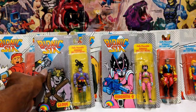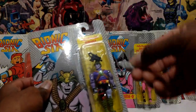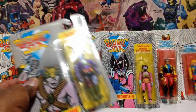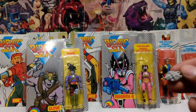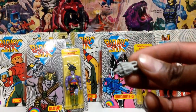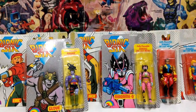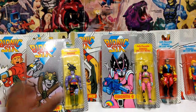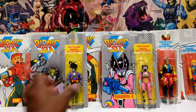That was the theme song, and I still remember it. Now, for me, the most popular character had to be Glove, because he came with this. I opened these up and put them back in the packaging. But he came with this thing that looks like the Power Glove from Nintendo. I love that thing. Whenever I would watch the TV show, I don't know why, that just looks so cool to me.